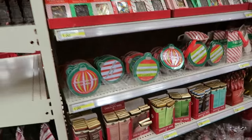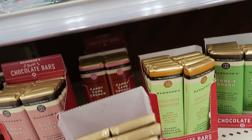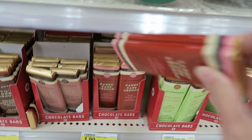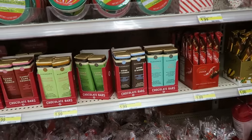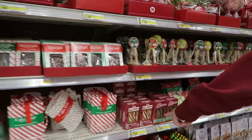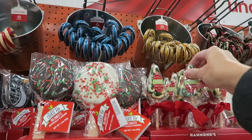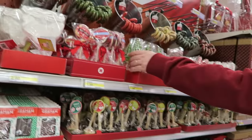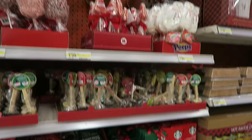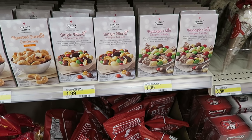Okay, here is the Hammonds, but they do not have the candy cane one. They do have the candy cane one. They were trying to hide it. Yeah, because it was behind the other ones. And the cookie dough we've had. Oh, yeah. They had that last year, I remember. I like the big marshmallows. Oh, yeah. They have the Rudolph mix and the Jingle Blend. Those are just trail mixes.